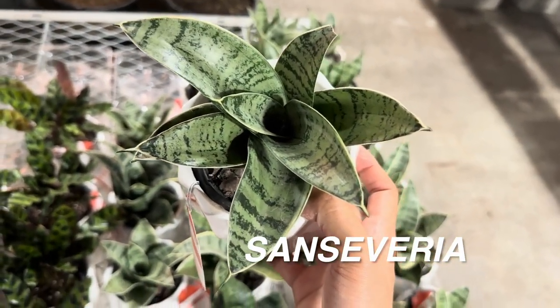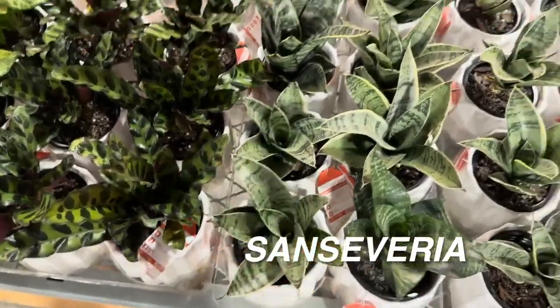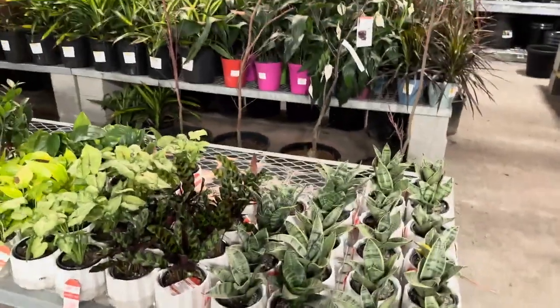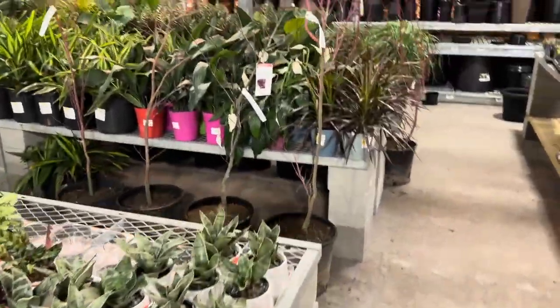And this is another Sansevieria right over here for $8.98. Nice looking Sansevieria. Again, I'm not as into snake plants. I used to want to collect a bunch of them. There's a couple that I would add to my collection. One would be a Sansevieria La Rubia, very high yellow variegation.